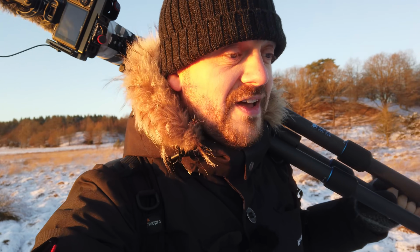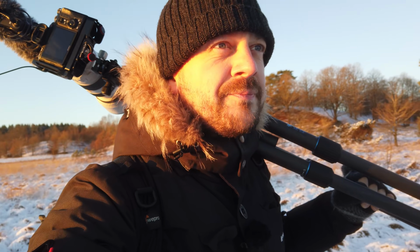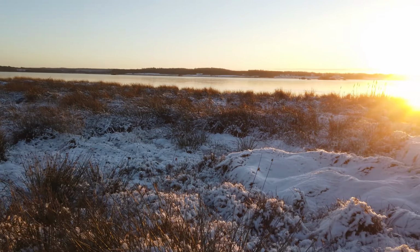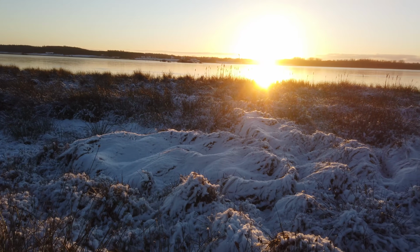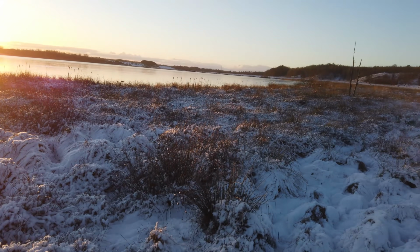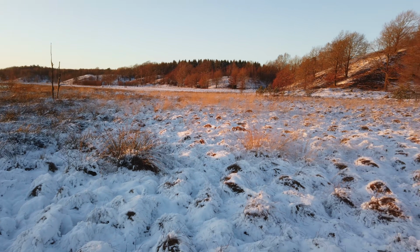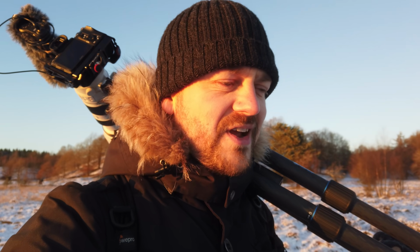I really love this very cold wintry atmosphere in a lake area where you have all the reeds, you have the snow, the beautiful, very orange and teal light. But it is notoriously hard to photograph, and it's one of those kind of photos that I so want to capture in a good way. But it's just so hard. Like, you know, that really, really winter atmosphere.